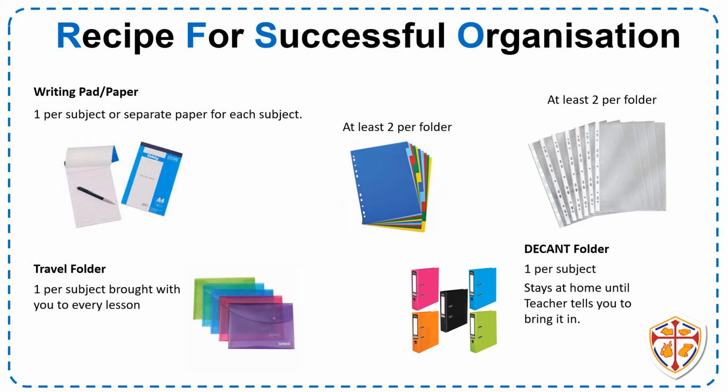You probably want to go and get some dividers, and that way each topic that you study can be separated. And then if you're going to have lots and lots of loose paper, it's often useful to have plastic wallets to put that work into. And again, that can be used to transport work to and from school if you deem it necessary.